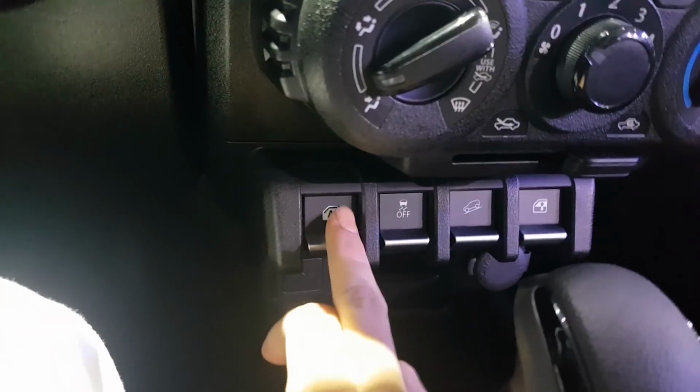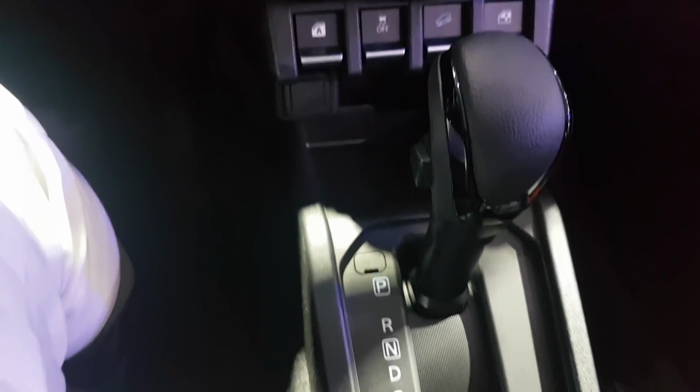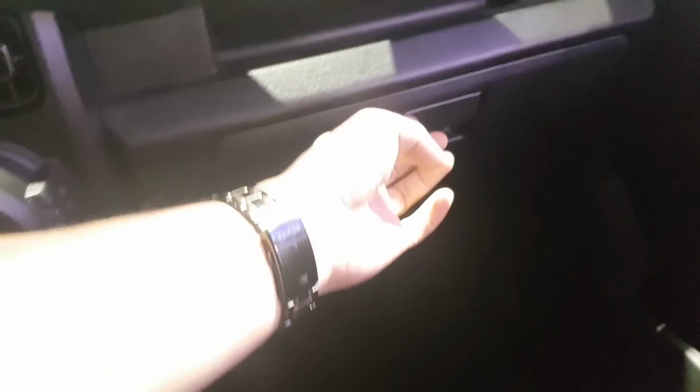There are also buttons for hill descent assist and traction control. This one is the automatic model. It's a 4-speed. There is no manual shift option. Behind the shifter is the 4-wheel drive select lever. It has a reasonably sized glove box. There's not much in the way of storage.